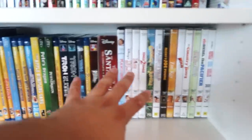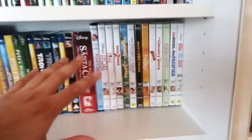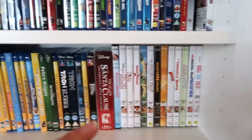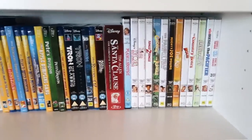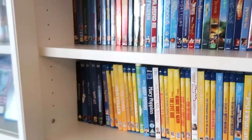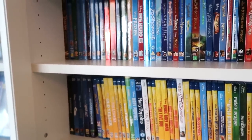Towards the end of this shelf, we get a whole bunch of DVDs. These are kind of out of order. They're only there because I can't get DVDs on the next shelf. So this is a little bit out of order, but stick with me. Here are all the live action titles. There's going to be Disney ones, there'll be Touchstone Pictures, Hollywood Pictures, all that as well.